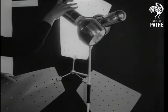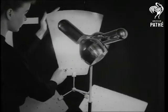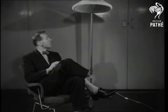The windmill lamp, which reflects light from its colored sails to suit your mood, was among their exhibits at the Institute of Contemporary Art. And talking of lamps, they too are designed to blend in with the surrounding furniture. Up, down, round and about, it's as simple as this.